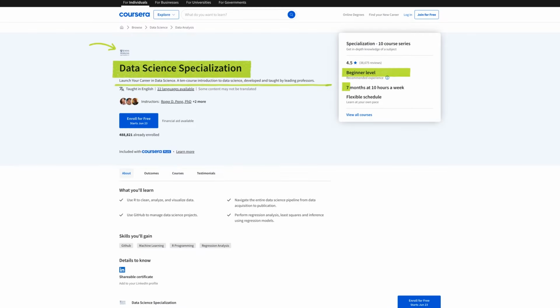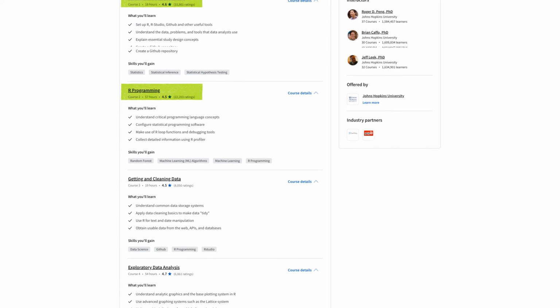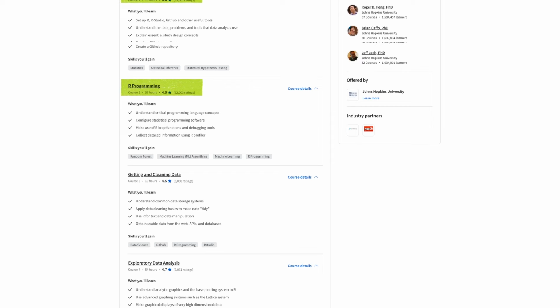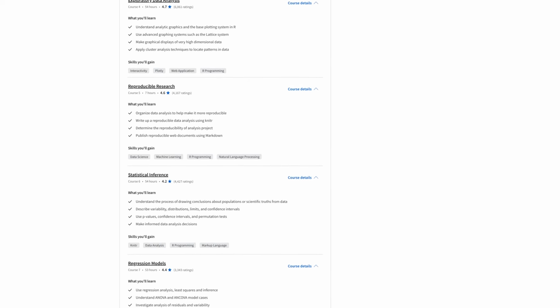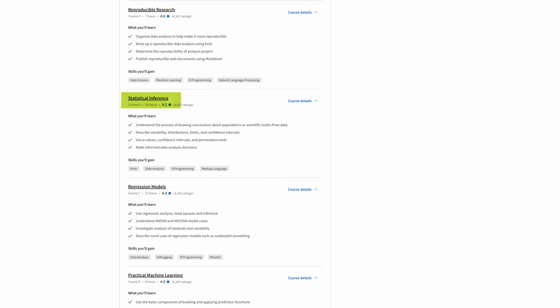It's also beginner level and 7 months at 10 hours a week, so a little bit longer than the IBM one. There are 10 different courses in the program, and they're relatively similar, but you'll find a lot of differences to the IBM one as well. In the beginning, they give you an introduction to what a data scientist does, and then you'll start working with R. The R programming language is going to be a key part of this course, and you'll also use it for most of the other courses. The major difference here is that it actually digs deeper into things like statistical inference and regression models.